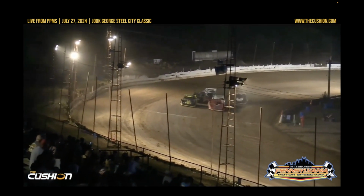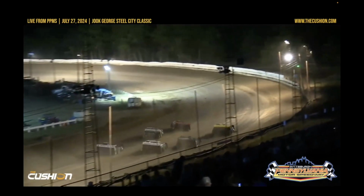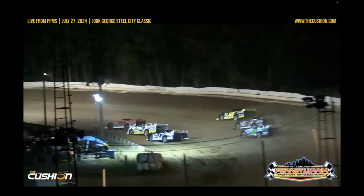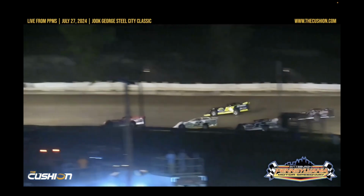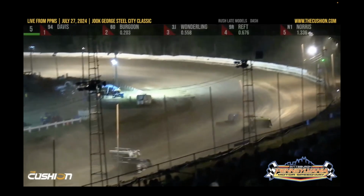Here we go. 6 laps the distance. The winner will interview in victory lane. They'll collect extra cash. And Jeremy Wonderly punts Davis into turn number 1, giving him a push as Bergoon's on the top side of the track, trying to drag Grace down the backstretch to close in on Davis. Wonderling knew he needed to push Davis out there to try to hold on to that number 2 spot if he wants to. These are the top 6 fastest cars on the track here tonight. Here comes Davis across the line, followed by Bergoon, Wonderling, and Michael Reff.